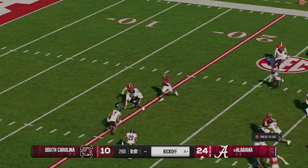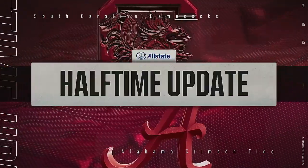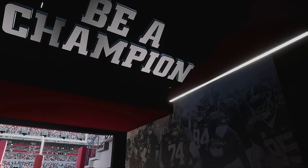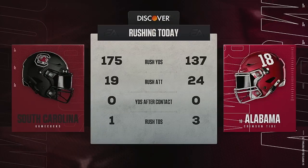On the run from inside his own five. Coverage team dare to make the stop. They avoid disaster, and that's the end of the first half. First half in the books. Time now to join Kevin Connors in our halftime update.